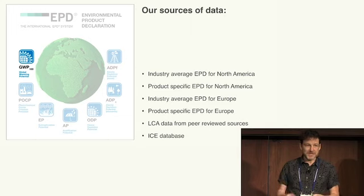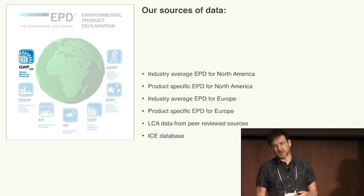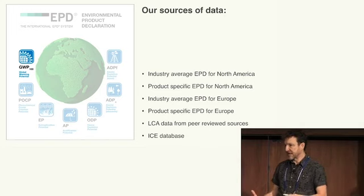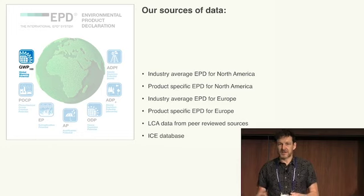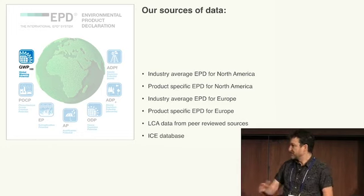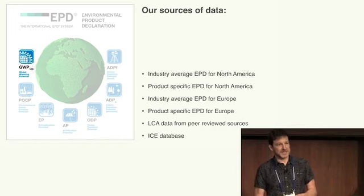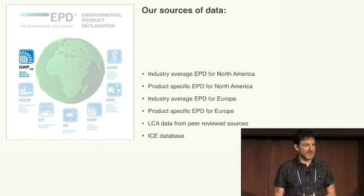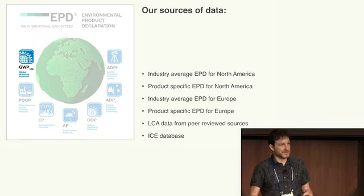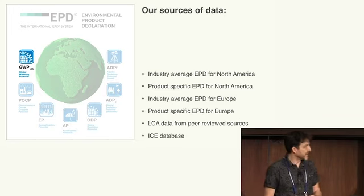If there were no EPDs, sometimes there are life cycle analyses of these materials done in universities to the same kinds of standards. So if we couldn't find an actual EPD, we would go to the source data, the LCA. And as a default, in a couple places where we couldn't find any of those other figures, there's a database in England called the Inventory of Carbon and Energy, and that was where the numbers came from. So just to give you a background on how the numbers in this study were built, this is where they all came from.